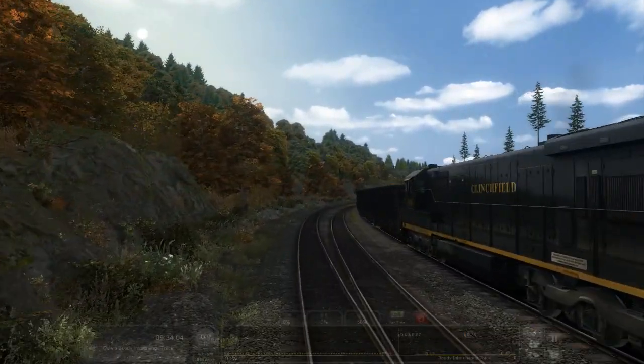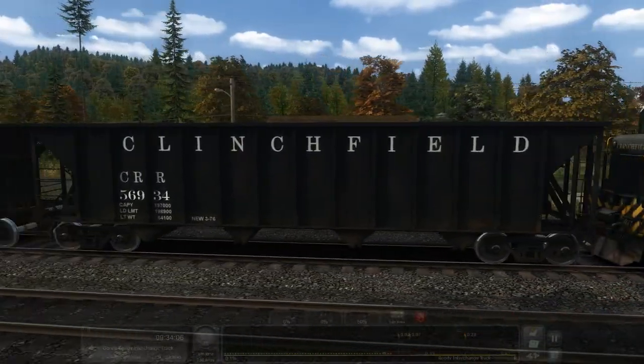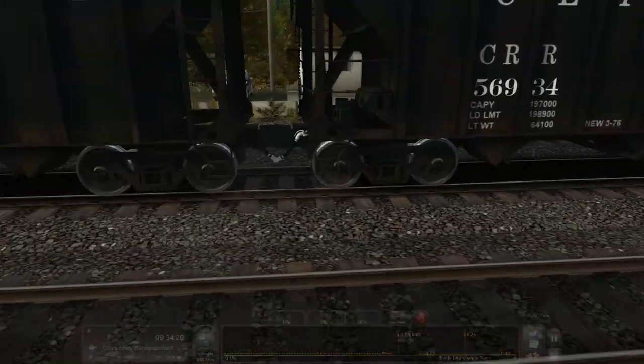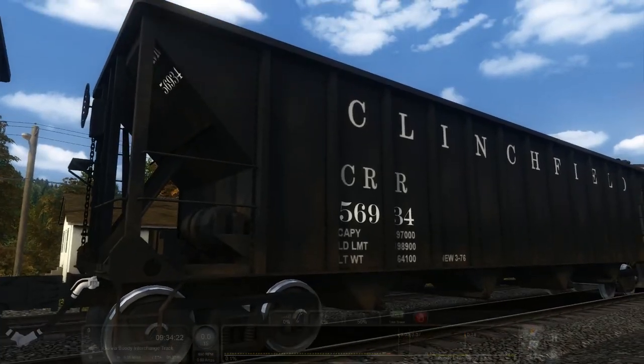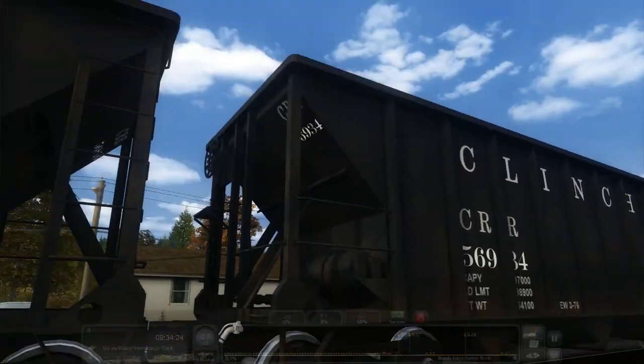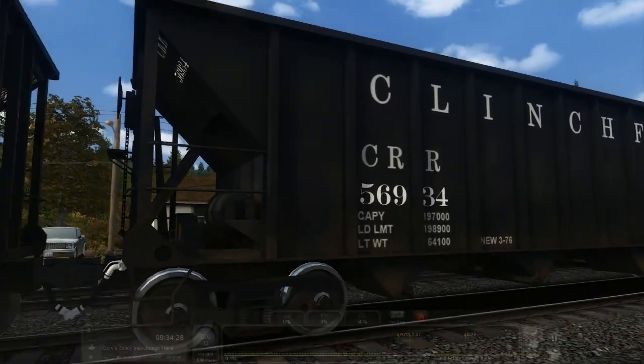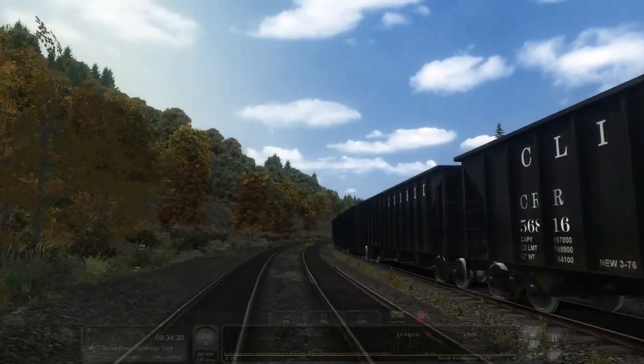We'll soldier on here. Take a look at our hoppers, and they are named. This is kind of what a few people were peeved about from the get-go of the route. Why was none of this stock or equipment named? But these look good as well. For a hopper, it's all right.